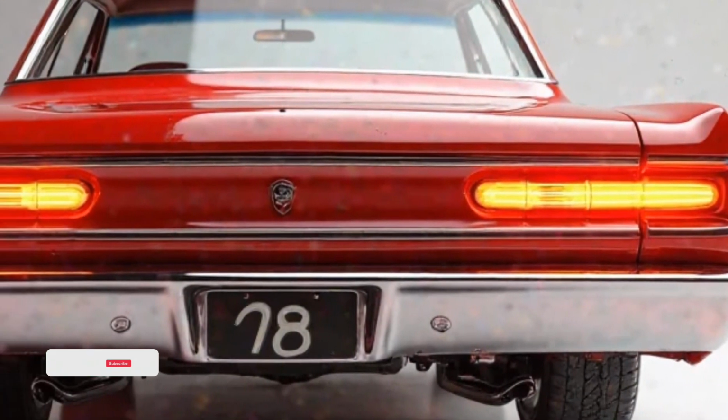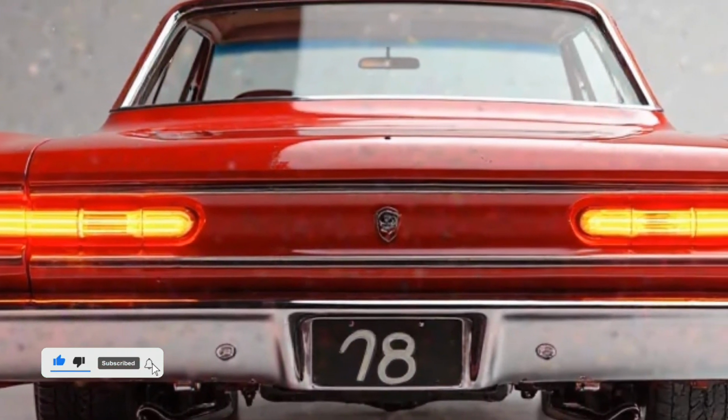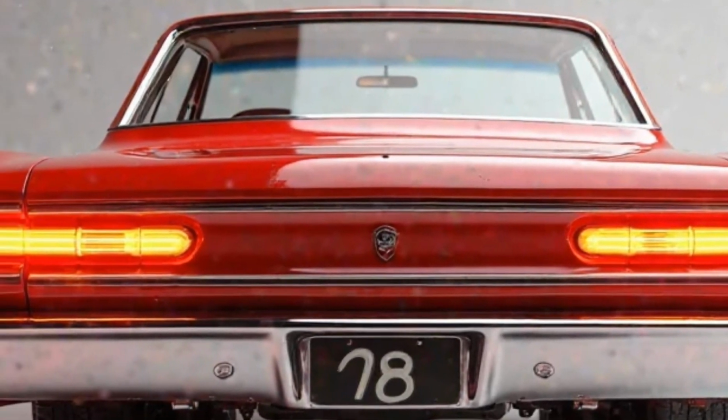Background music fades in, a classic rock tune. The camera pans over the sleek lines of a 1966 Plymouth Belvedere, parked under golden sunlight. The engine roars to life.